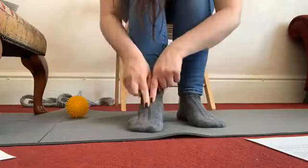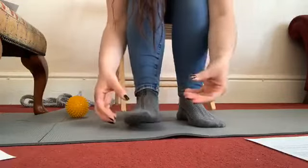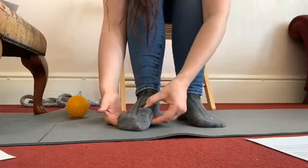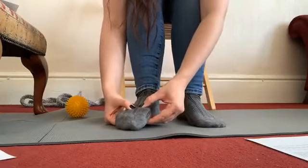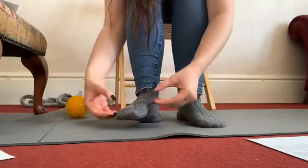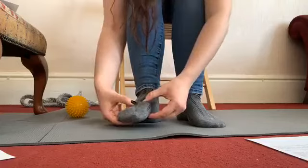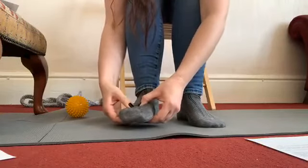And then a really nice one to get, so in the foot you've got these long bones through the middle part of the foot here, and you can actually grip on one part of the foot there and then grip just about a centimetre over, and then just do a little bit of a wiggle. So as you're lifting one hand up, you're then dropping the other hand down, so you're doing this kind of movement, holding onto the foot, just giving the bones a little wiggle, loosening it all up.